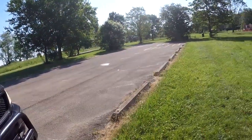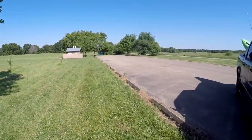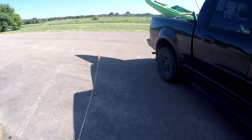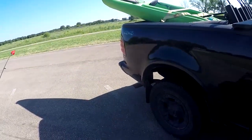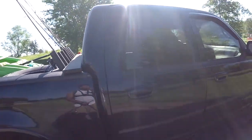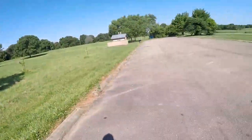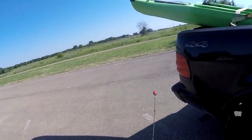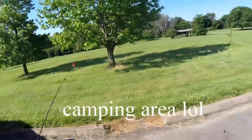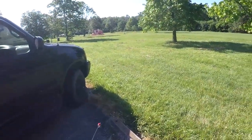What is up, guys? We are at Matthiessen State Park in Illinois, and today we are going to be hiking down to the river. We are at the river area of Matthiessen State Park. There are three areas that you can come and explore in. There's the Dells area, the river area, and I can't really remember what the third area is. I'm not very familiar with that one. I'm only familiar with the Dells and the river area.